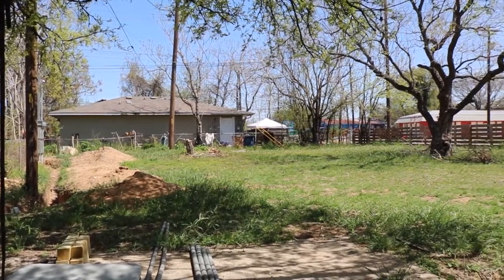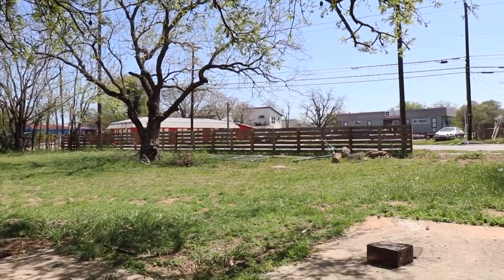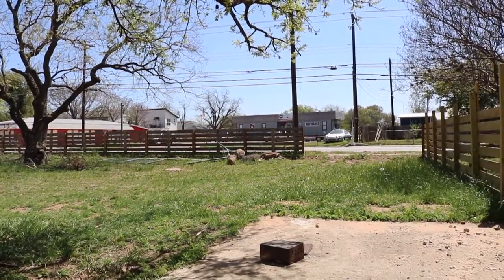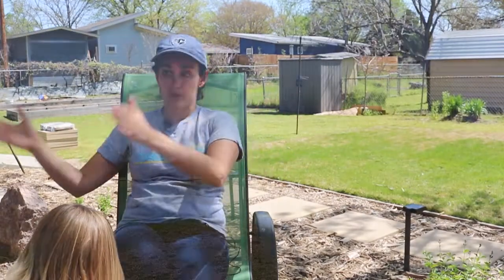We have a different property on the corner of Hogan and Montopolis. And we're gonna develop that one because that one has direct access to both streets. So you can have at least two houses, an ADU. We would want it to be made so that we can all interact. It's not like your house, your house, your house.